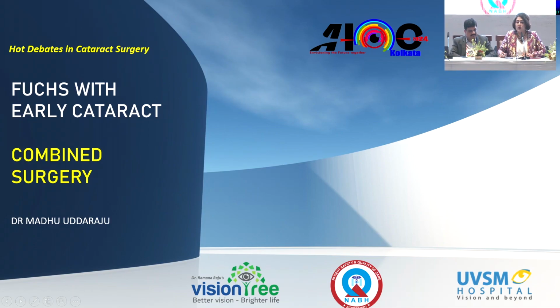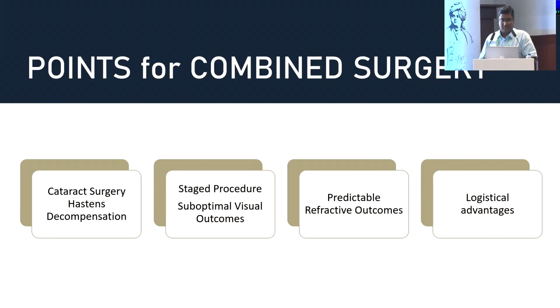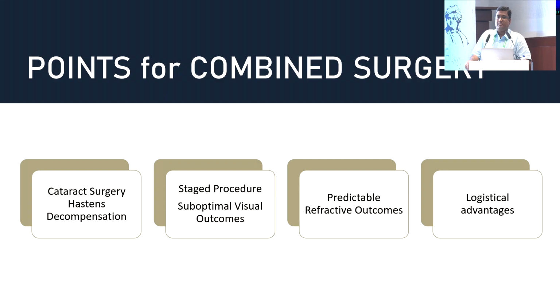Thank you once again. So why I preferred combined surgery in Fuchs with cataract, no financial disclosures. So the points for combined surgery are: cataract surgery, however early your cataract may be, will hasten the decompensation and cause damage to the already compromised endothelium. A staged procedure will definitely have suboptimal visual outcomes because things are not in your control. You can't plan the IOL calculation and others correctly. And with a combined procedure, you'll have relatively predictable refractive outcomes, and there are also logistical advantages to this.